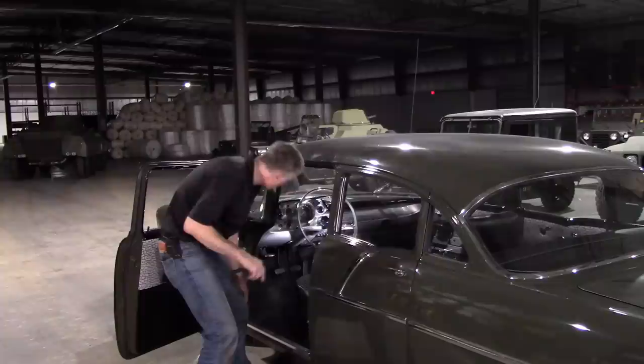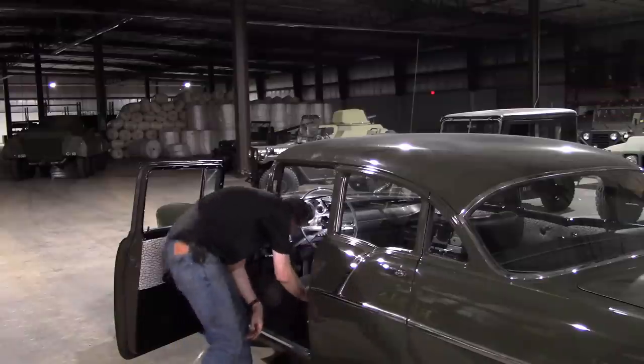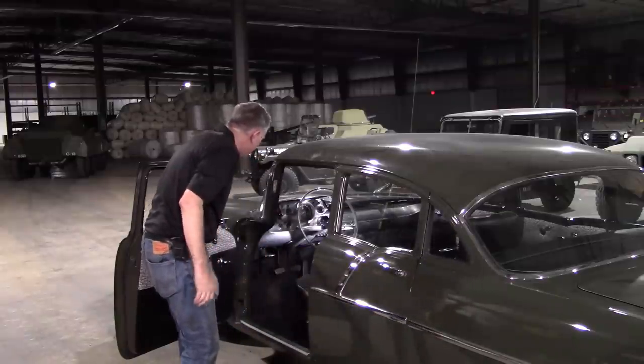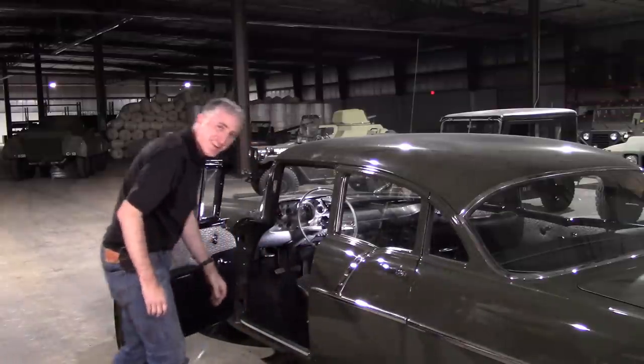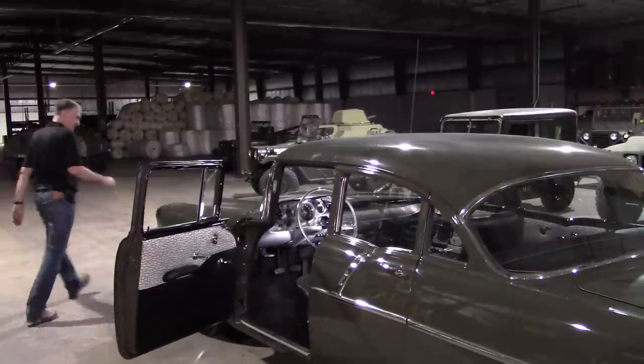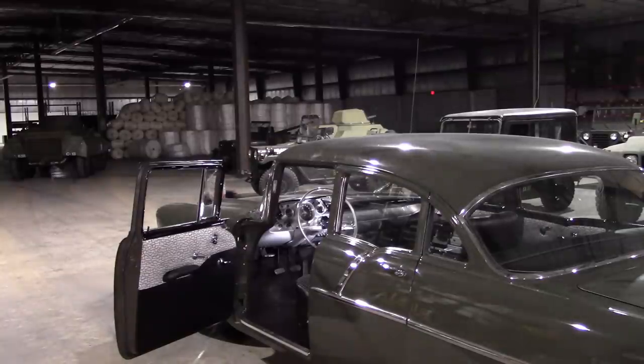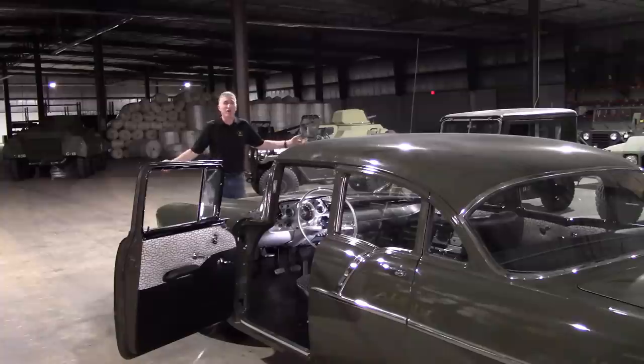Or parking brake. I do not often muck around with 1950s vehicles. I'm being straight up honest here. I have no idea what I'm doing.